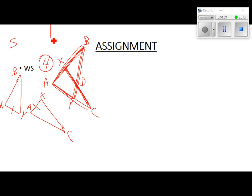What's that upside down T mean? Perpendicular. Both sides are 90 degrees. So that tells us that this is what kind of angle right here? Right angle. So that's angle CXA. That's that angle right there. Mine doesn't look like a right angle, but we know it's a right angle.